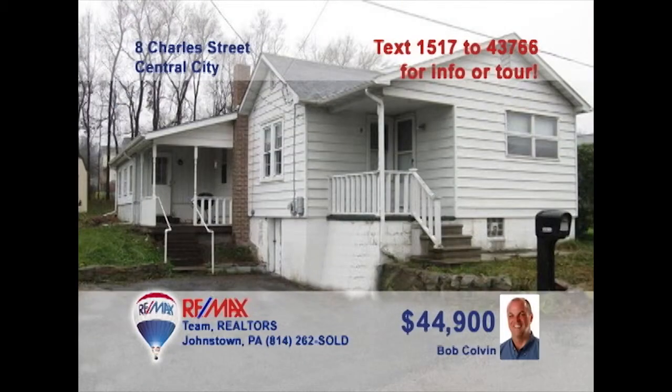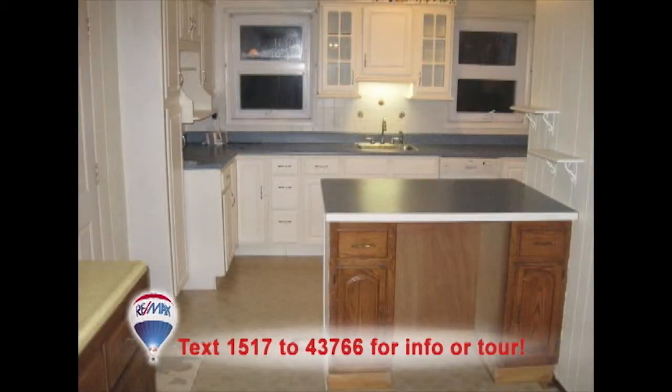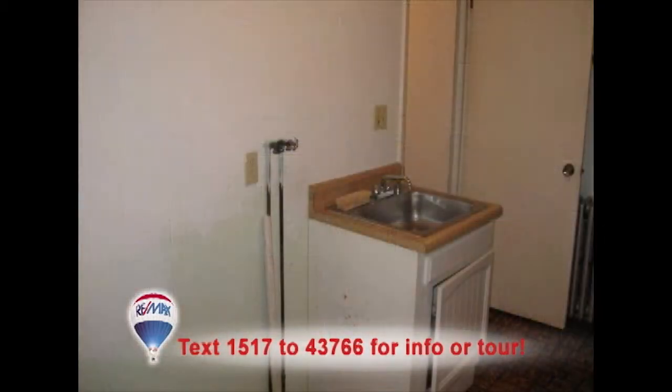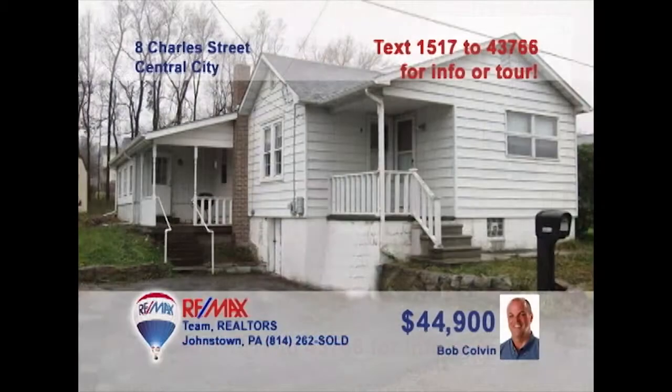Central City is where we'll find this nice starter home presented by listing agent Bob Colvin. Deep, rich hardwood floors will make your living room furniture stand out here. This kitchen includes a built-in breakfast bar and laminate counters. Your chores will be made easier with the main floor laundry room, and you're sure to enjoy entertaining on the nearly half-acre lot or in the enclosed sunroom. Contact a Bob Colvin team buyer agent for all the details.